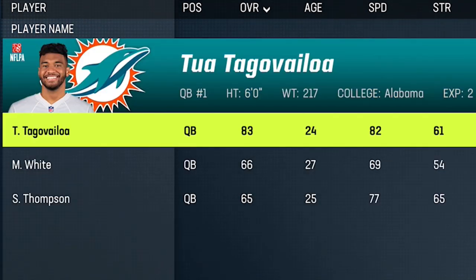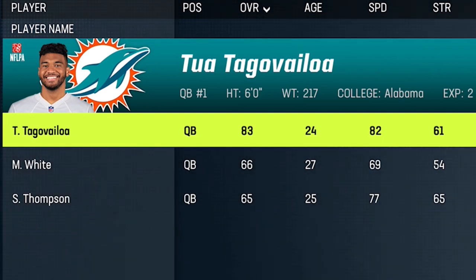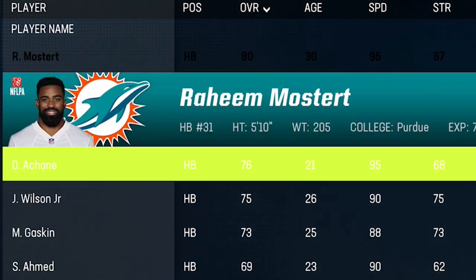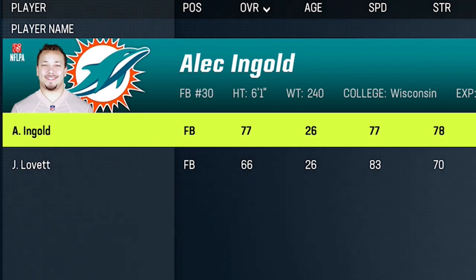Next up we got probably the fastest team in Madden history, so that alone makes them a cheat code. The only reason they're not number one is because they just need, if you ask me, a slightly better quarterback. Raheem Mostert, 95. De'Von Achane, 95, a running back. I mean, that's crazy. The two fastest running backs on the same team.